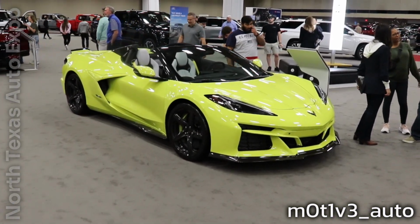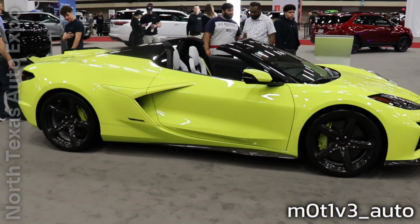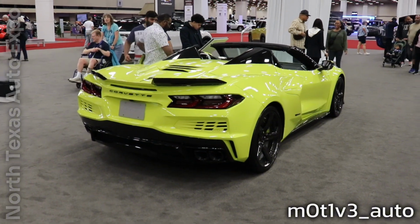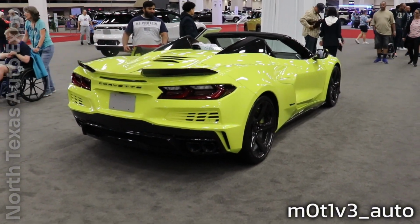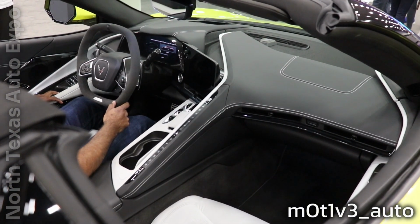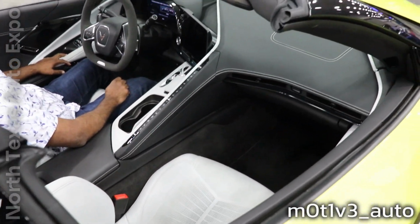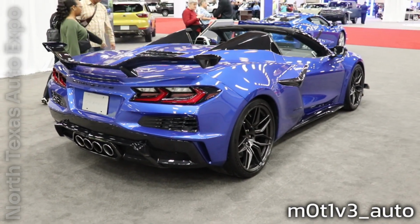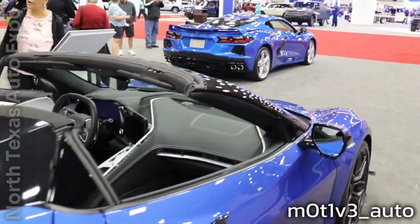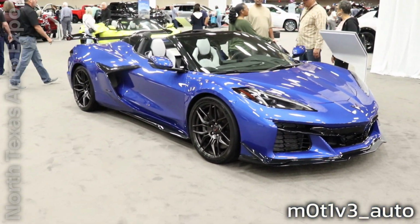Here's one of them. It's a very striking color. We'll come over here and get it from the back. Hopefully you get your fill there. Interior, get somebody sitting in with it. There it is. And then here's the other Corvette. I guess they got a hardtop over there in the back. We'll go on the front of this.